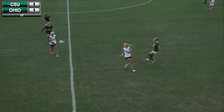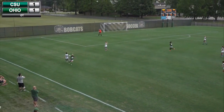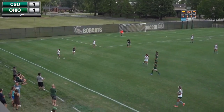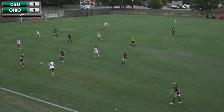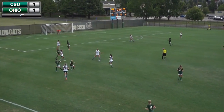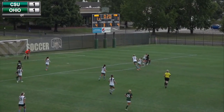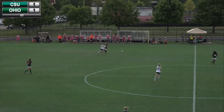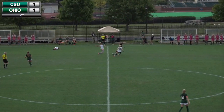And midfielders Donahue now to Niedermeyer. Niedermeyer tries to start the attack, but it's swooped up by Ohio's Kalika. Here's Kahalik for Cleveland State. Now Kennedy, swarmed by three Bobcats. Good defensive work there by Ohio. Clear another attack. As there's now just 10 seconds remaining here in the first overtime period.